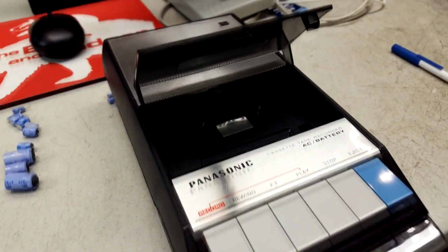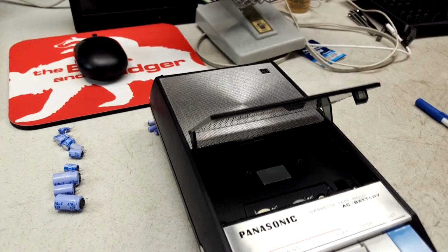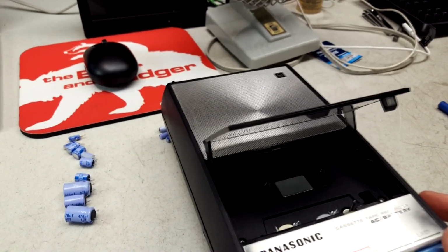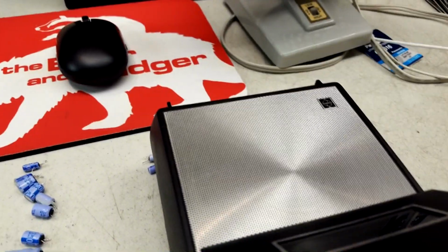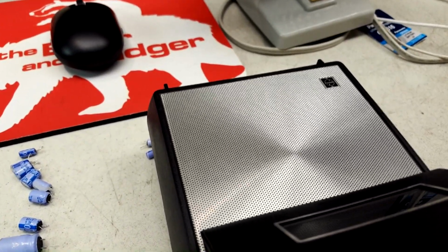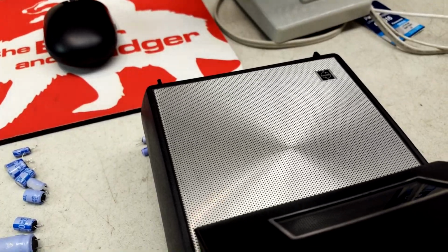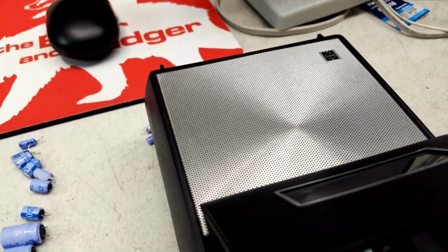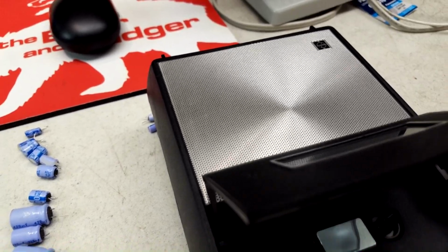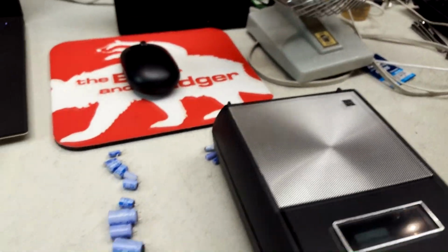The other problem I was having, if I hit play, now if I turn the amplifier up all the way, it's typical amplifier hiss, and this thing's increasingly loud, but before it was making a bunch of popping and weird noises. Well, I guess that explains that.